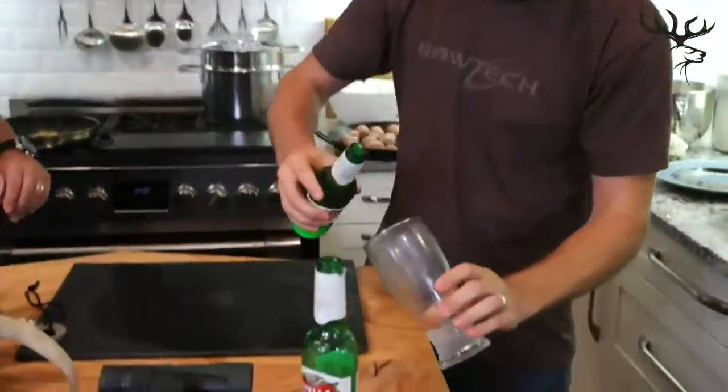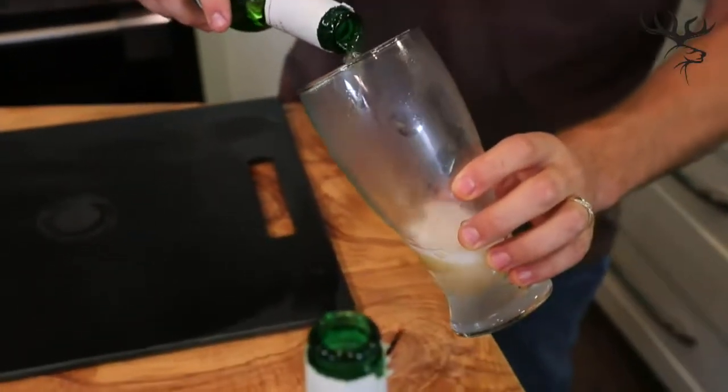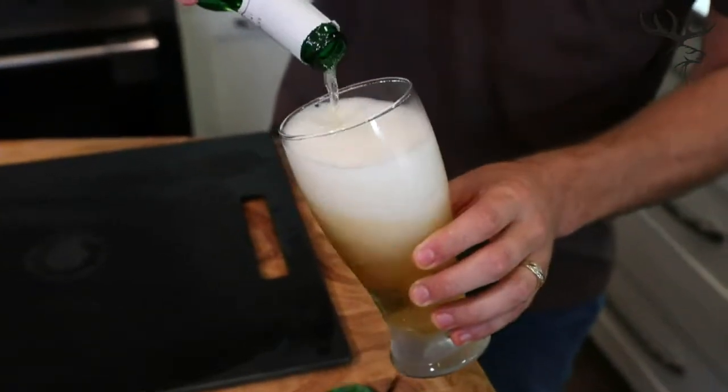When you're pouring, you want to create a little foam. So when you pour, you just want to let it go a little bit further and tip back and forth, just creating a little bit more of that foam.